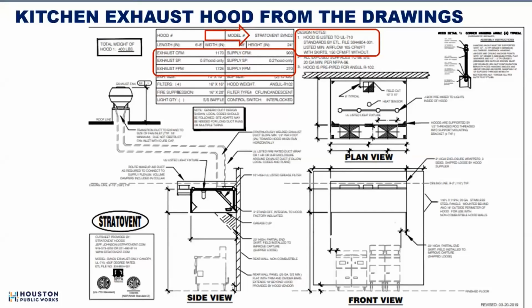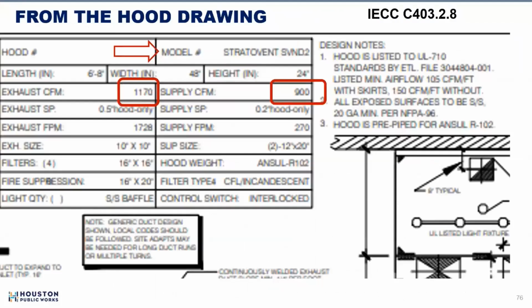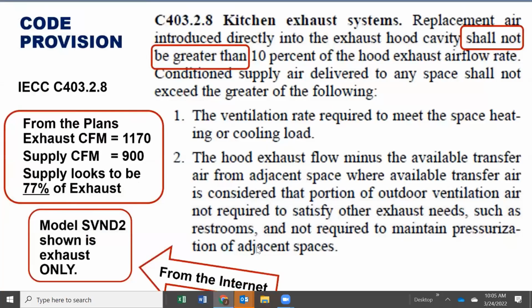Let's take a look at a kitchen exhaust hood from the drawings. Pretty entertaining. There's kind of that story, a cut through view of it. This one had the model number and exhaust CFM and supply CFM, etc. In the provision, it says replacement air introduced directly into the exhaust hood cavity shall not be greater than 10% of the hood's exhaust airflow rate. So back of the napkin here, exhaust CFM 1170, supply CFM 900, looks like 77% of exhaust. That's way more than 10%.